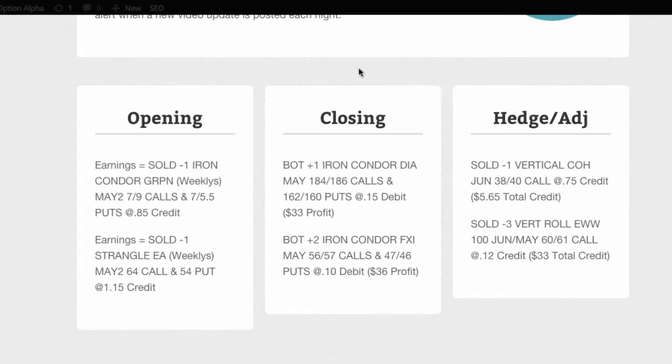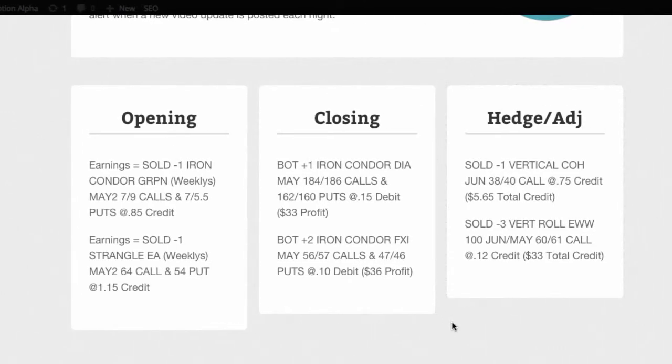Two closing trades I'll cover real quick because they're just very systematic closes are Iron Condor and DIA. We've closed out for a 15-cent debit. Even though these are the May contracts, which only expire in the next 10 days, there's no point to hold these things any longer, at least in our eyes. We've made the vast majority of the potential money we can make on the trade for just this one lot Iron Condor. So continuing to be systematic, close out the position for a $15 debit, made 33 bucks.